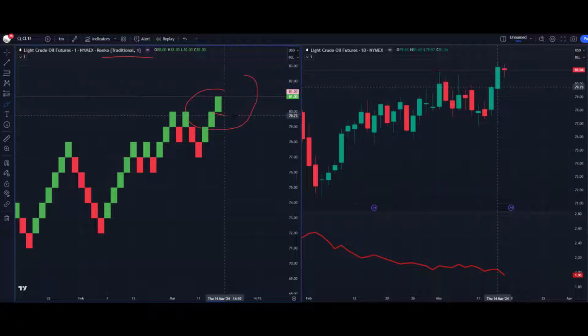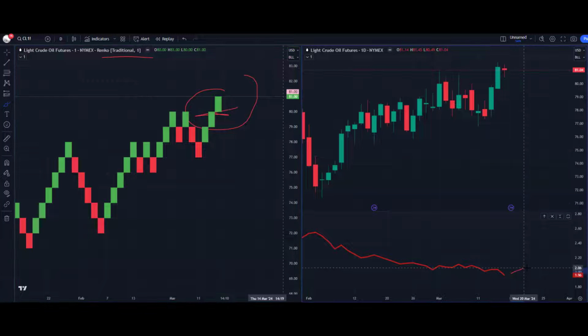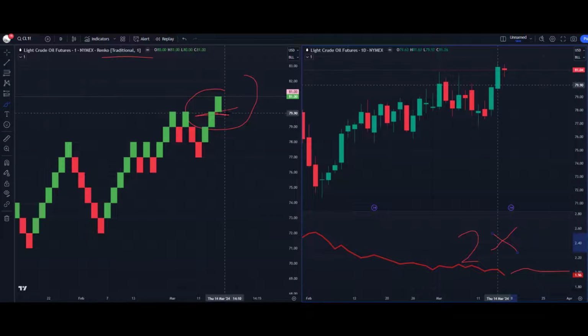Well, we've got one here, so we might take this number here. Again, you can be aggressive and tailor it in as hard as you like, or as far away as you like if you want to be more conservative. $2 is about the ATR at the moment, so we might have a 2 times ATR approach, so that would give us a $4 trailing stop.